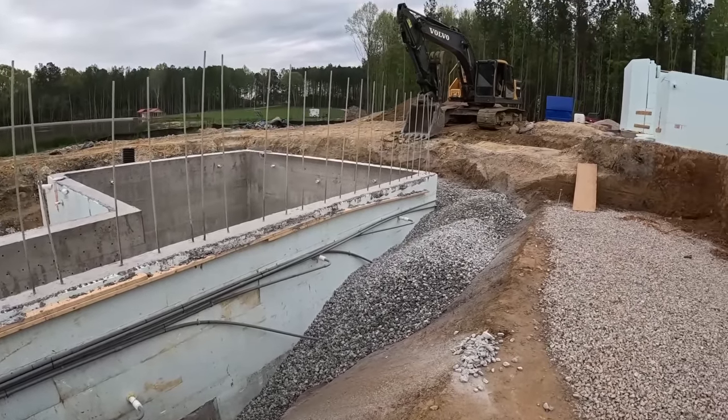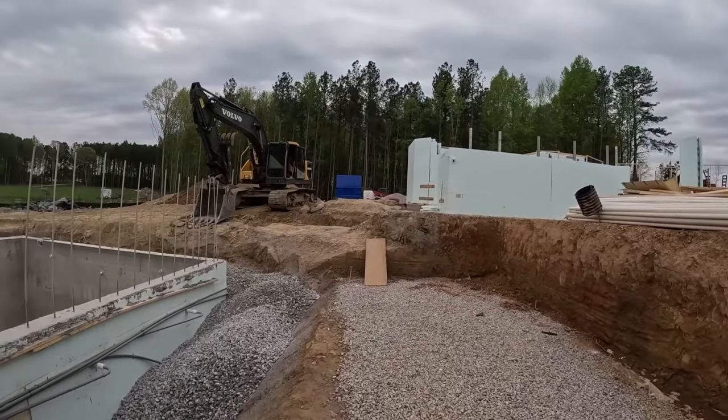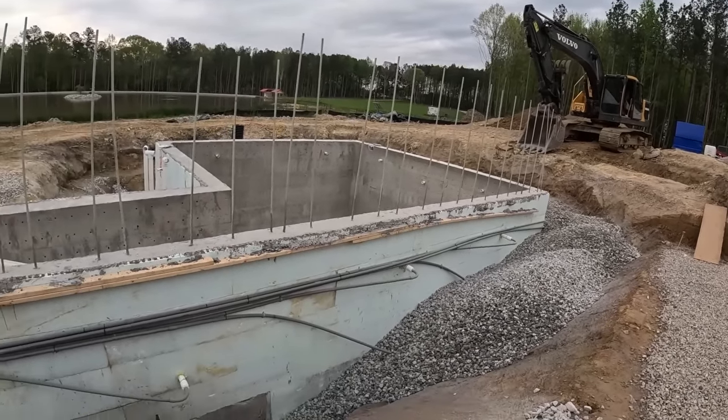Gravel's coming along pretty good here. I'm actually going to jump on the skid steer and start bringing some around right here. It's about as far as I can reach, and it's quite the trek there with the excavator. So we'll see if it's any faster. I don't think it's going to be any faster, but it shouldn't be too much slower.